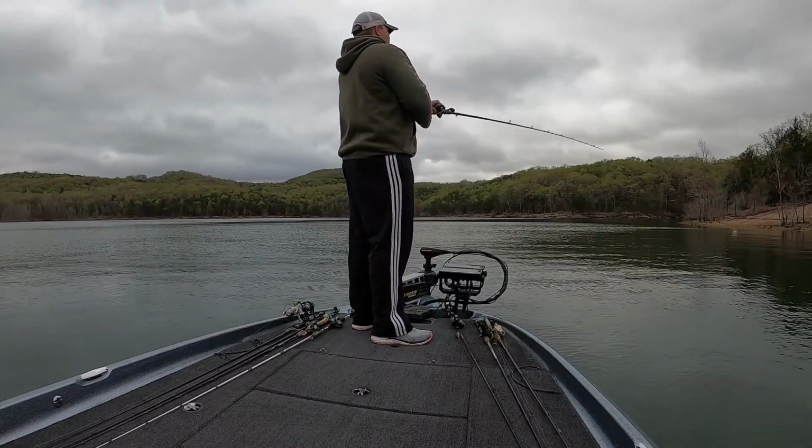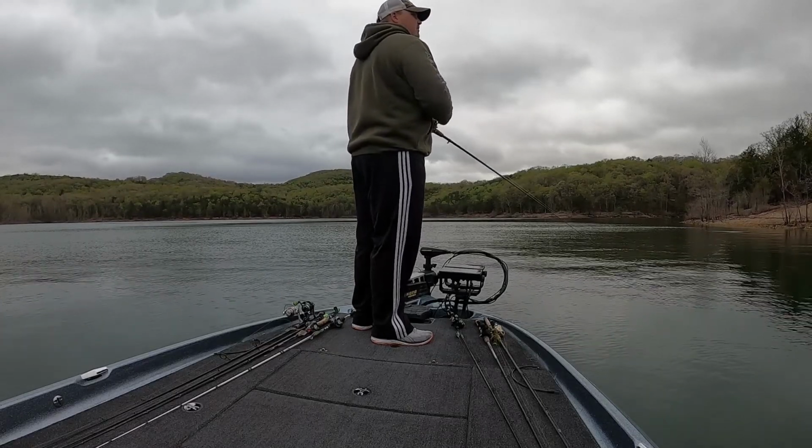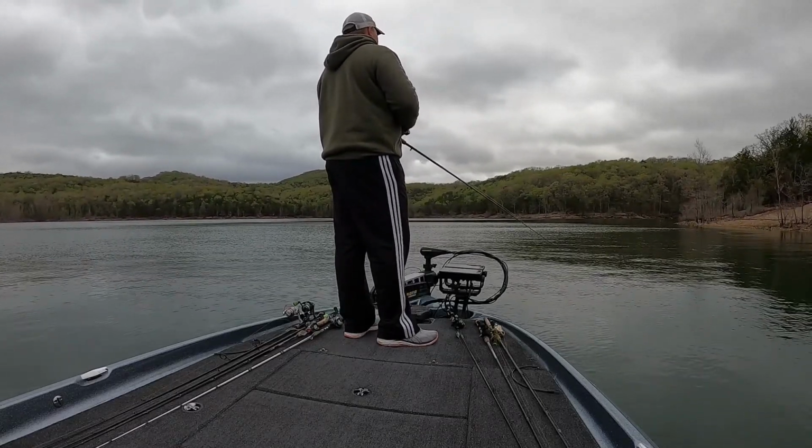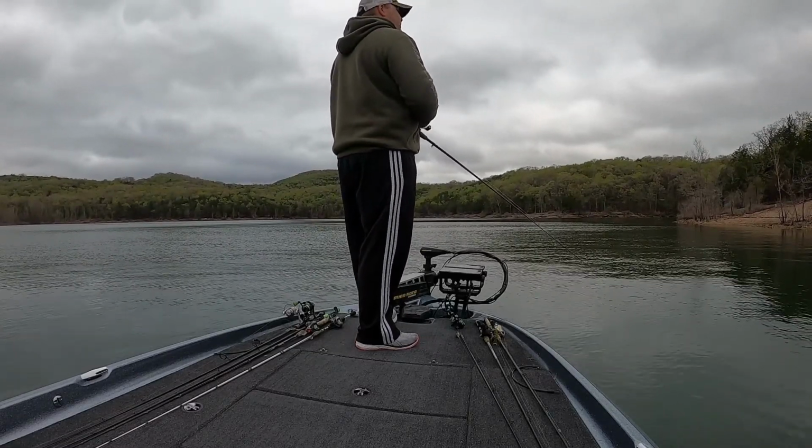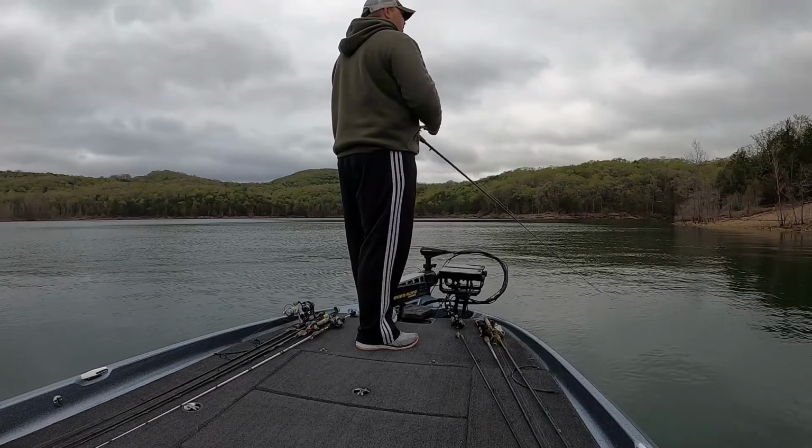Here, just a couple casts later, on that same point in the back, I'm able to hook up with my first fish of the day. I believe the Table Rock stories when guys used to come here and catch 100 fish in a day. It was like not uncommon.